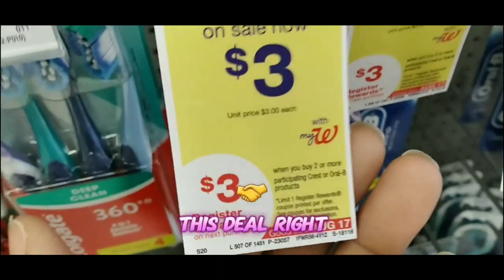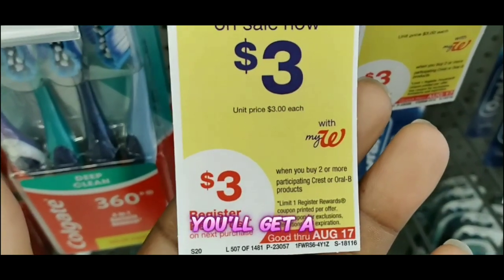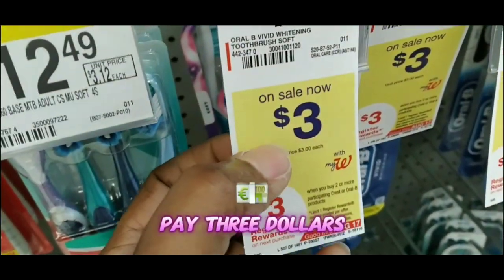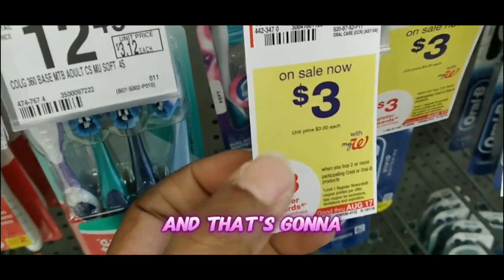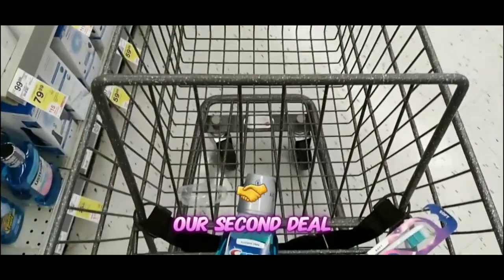And I'm gonna do this deal right here. When you buy 2 Crest or Orbi, you'll get a $3 register reward. So I got my 2. And I have a 3 off 2 digital, which I'm going to pay $3 out of pocket. But I'm going to get that $3 register reward back, and that's going to be free. So, let's do our second deal.